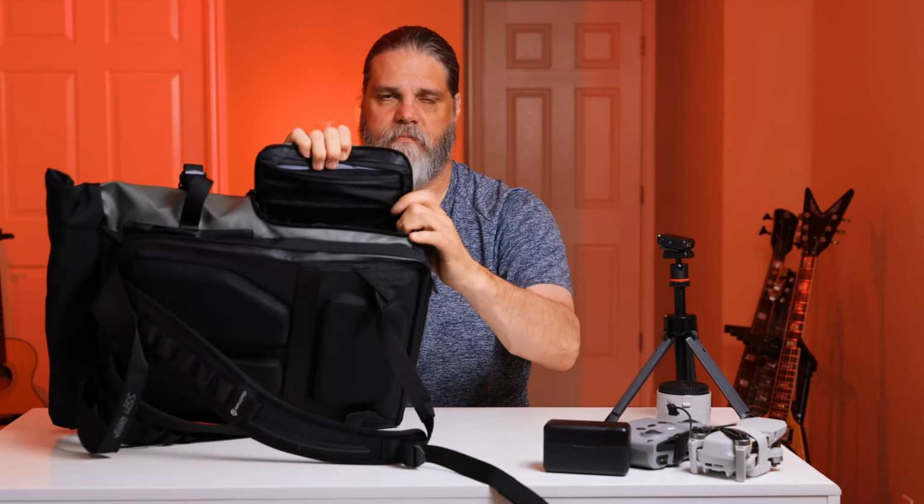So, back to the bag again. I believe it's this side. Yes, it is. There's another little small pocket right here at the top. And this pocket has a carabiner clip right here, so you can put your keys and items right here.